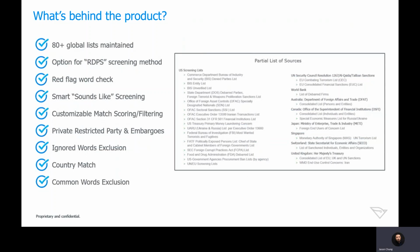So what's behind the product, right? There's 80 plus global lists that are maintained by BluJay personnel, stored into the BluJay system. And this is happening on a daily basis. You can see from these lists, there are treasury, primary money laundering concern, the Federal Bureau of Investigation most wanted, foreign end users of concern lists from Japan. So there are many of these lists. This is what we're hitting up against. The red flag word check we talked about. Smart, sounds like. So we're not just talking about matching words, but matching sounds-like words is important.